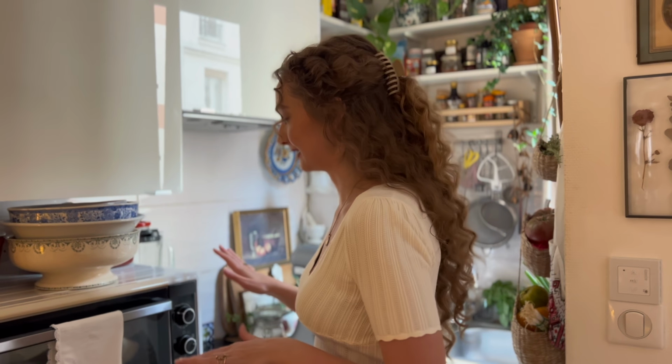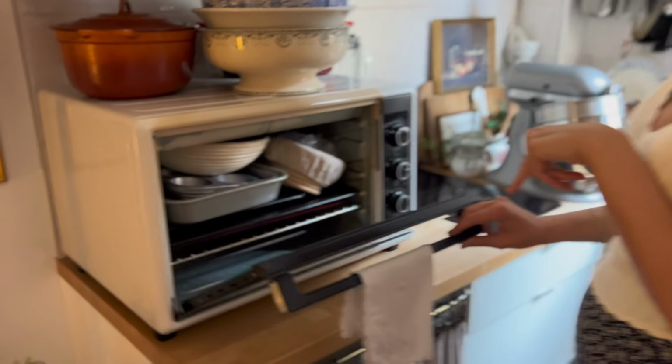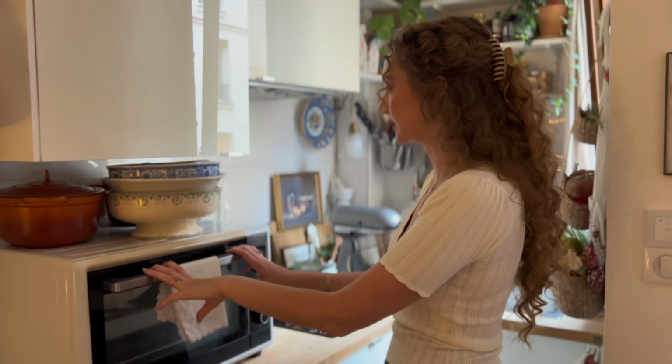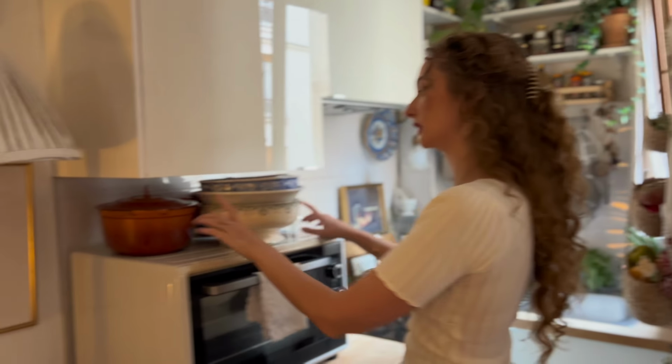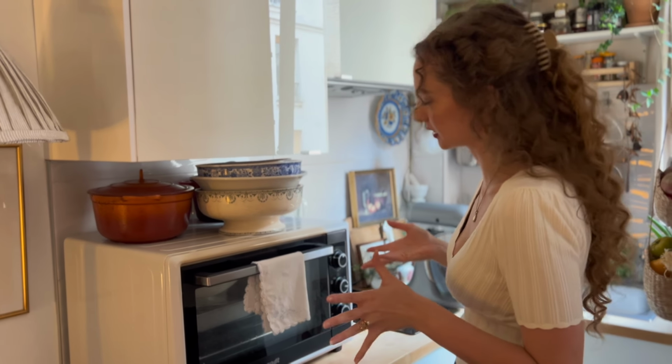It's not the best. You just kind of have to crank up the temperature to the top and hope that it works, but it does work for now. When I'm not baking, I do store a lot of the pans and trays inside actually, so that helps with a bit of space. And I have the 2 Dutch ovens on top and some of my bowls when obviously the oven's not on.